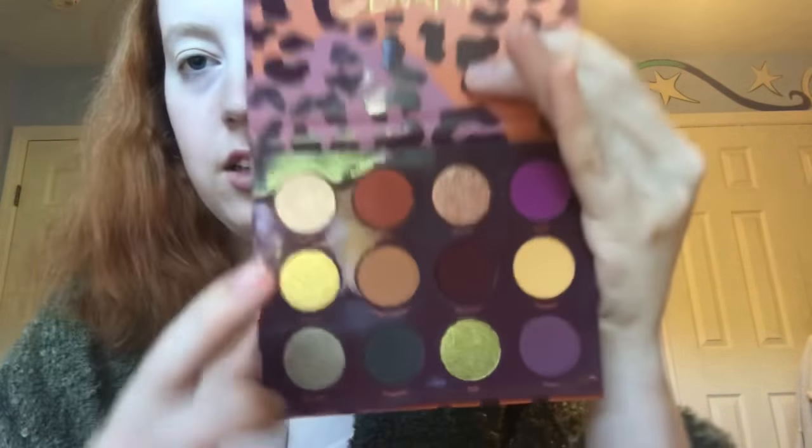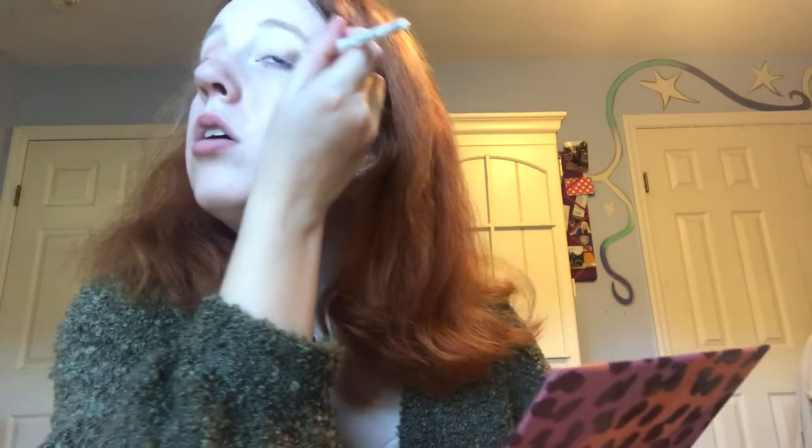Okay, so I'm going to start with the shade called High Hopes. This one right here, I'm gonna put that in my crease. I'm gonna use my BH Cosmetics number 9 brush and start working that into the crease. What I love about BH Cosmetics brushes is one, they're inexpensive, and they also blend the product in so well.